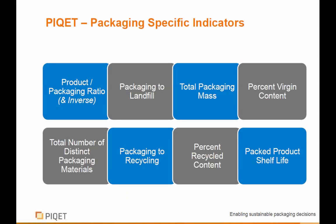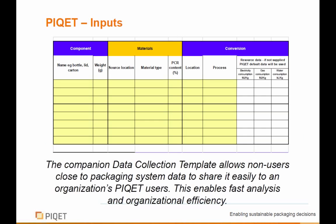So I'll finish the overview of PK's outputs with this list of packaging specific metrics. And as with the LCA environmental indicators that I mentioned earlier, the user can select or deselect each of these metrics based on the needs for a given analysis. Now, switching over to inputs, the required data for PK is information that's typically or commonly known to a packaging engineer on a given project and can be summarized in this data collection template. This template provides some nice flexibility, especially if the resource who's been tapped to do the LCA work is either outside of packaging or not very close to the project.